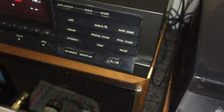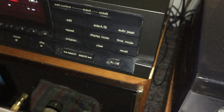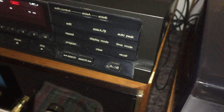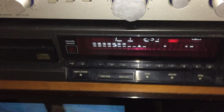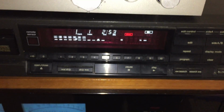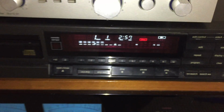You could program it, so you could program any tracks you wanted in any order. I don't remember what edit did. Clear, I think, would just dump out what you had programmed. AB would take a certain section, just play it over and over again. And, of course, you could enter in whatever track you wanted. It had a remote, which I've got to put away because we kept it in the plastic it came in the box, and we've never taken it out. So, untouched by human hands.